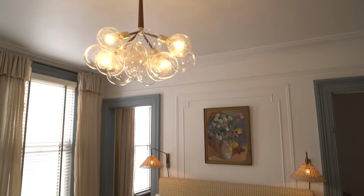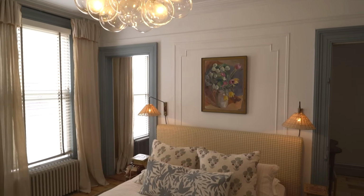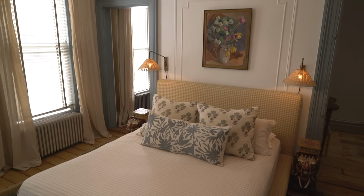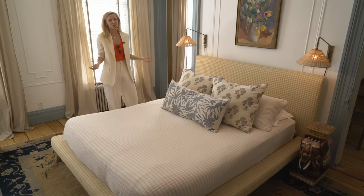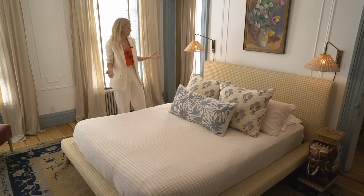The bed is literally a bed from, I think, Wayfair, maybe it was from Amazon, and I had it reupholstered. So I basically just used the frame and then had it reupholstered, and the fabric is a cravat fabric.